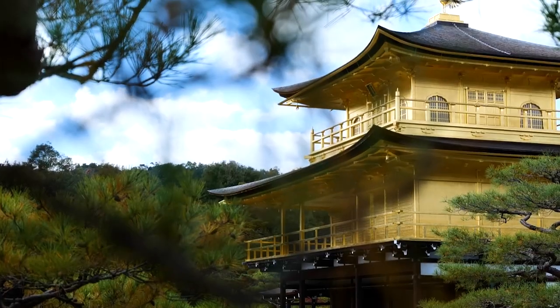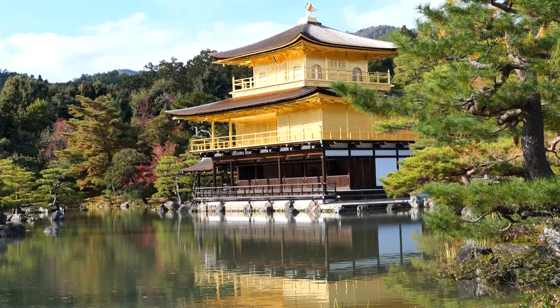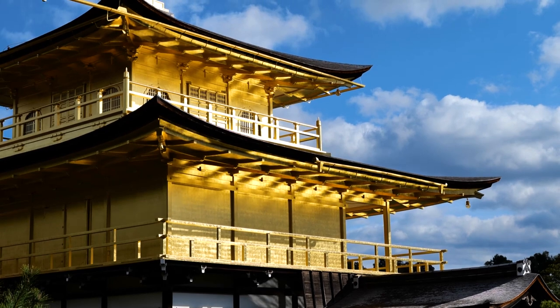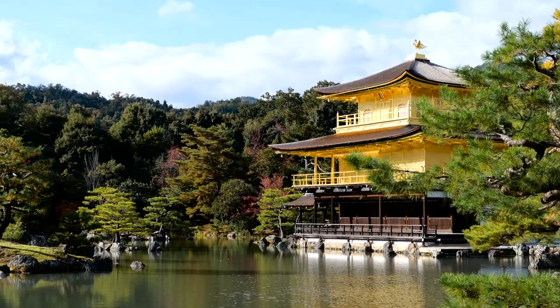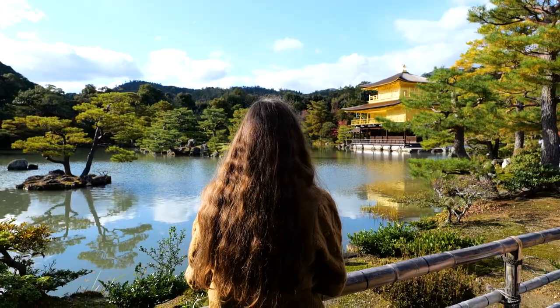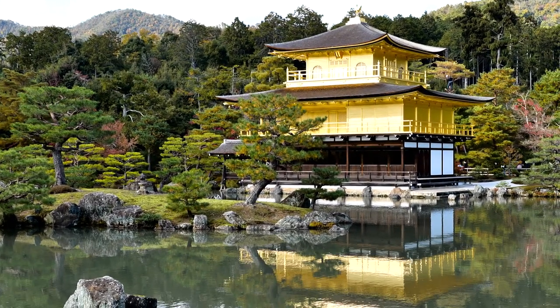This is one of the most impressive temples we saw in Japan. The way it shines when the sun hits, and the way the water reflects on the gold leaf is just stunning. Kinkaku-ji has actually burned down several times, most recently in 1950, when it was set on fire by a fanatic monk. So this is a beautiful replica of the original structure.